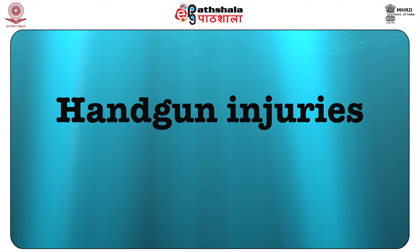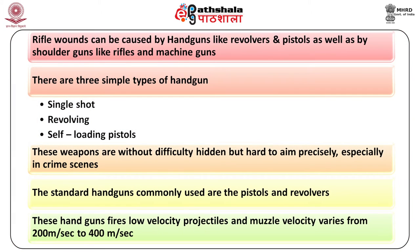Handgun injuries. Rifle wounds can be caused by handguns like revolvers and pistols, as well as by shoulder guns like rifles and machine guns. There are three simple types of handgun: single shot, revolving, and self-loading pistols. These weapons are without difficulty hidden but hard to aim precisely, especially in crime scenes.